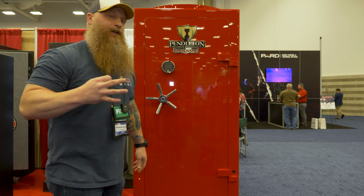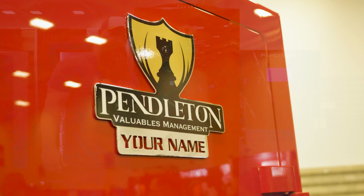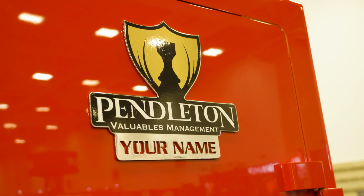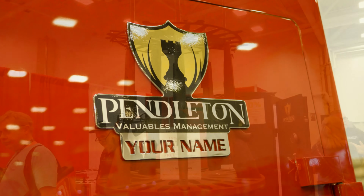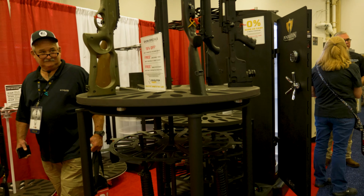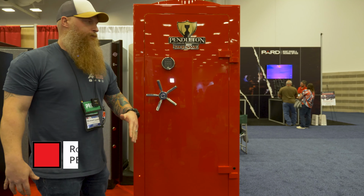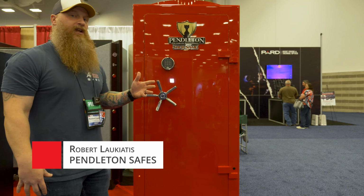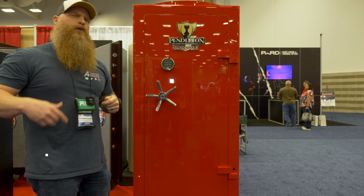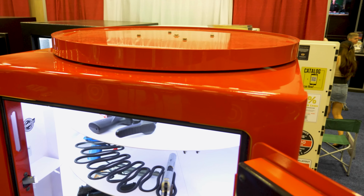Here we go, guys. Day 3, still the NRA, still checking out booths, and we're at Pendleton Safes. If you're not familiar with the name, I guarantee you've heard about the revolving safe company. Really cool we get to finally take a good close look, maybe answer some questions you guys have had about it. Drop them in the comment section if you do. Right off, this is the Night Series, and they are known for the revolving, so we're going to get into that. You can see the revolve at the top, a table that goes all the way around. Really cool idea that they put in place is that it could actually be for your storage, right?